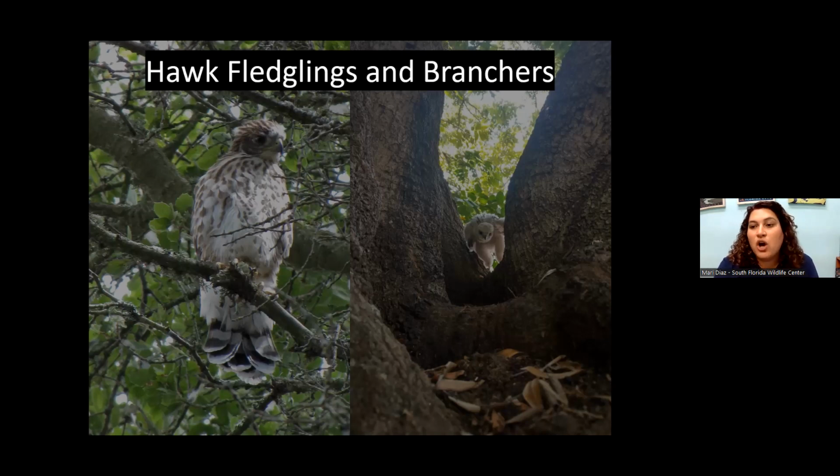So if you give us a call and you bring us a hawk and you see that there is no nest up in the tree, don't worry. It just may be that they're at a stage that they don't need it anymore. And I'm just returning them back to their family and putting them in an area where they are safe and they're ready to be taken care of by the parents. So many times it's just going back to the tree where their nest was and popping them right back up into those branches.